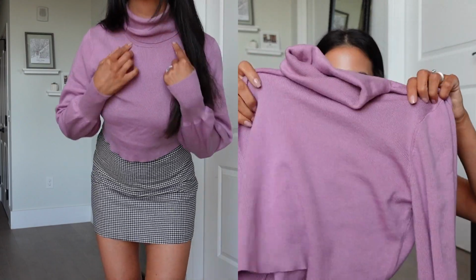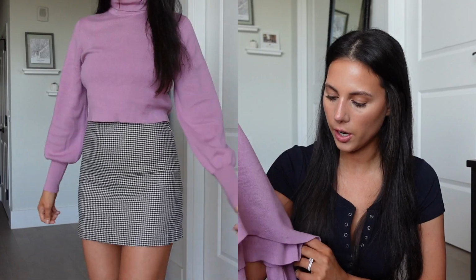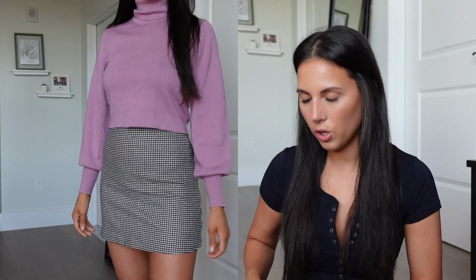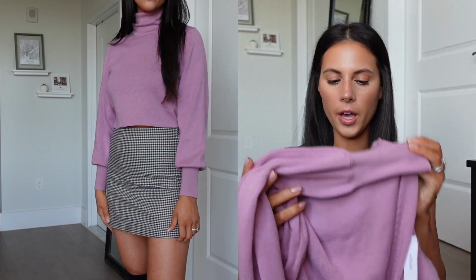And I actually really like it's a cropped length, so it hits the top of your high-waisted pants or skirt. I wore it with an Aritzia skirt I got last year. I'm not sure if it's still available, but it's a houndstooth pattern, black and white, and I thought that looked so cute with a cropped sweater, especially with a pop of color. Even if you have leather pants, I feel like this would look really good.